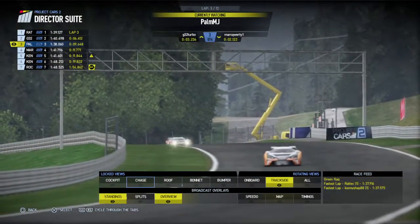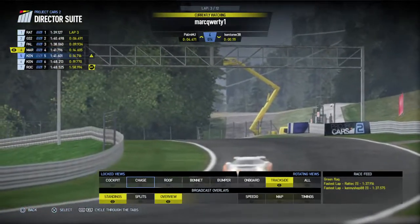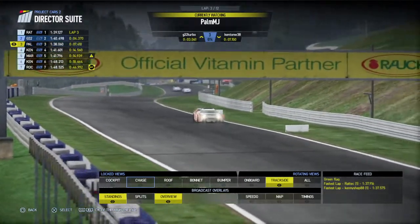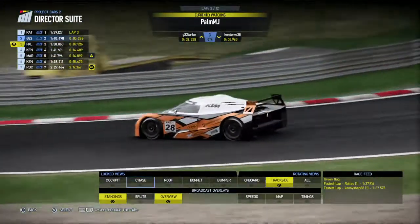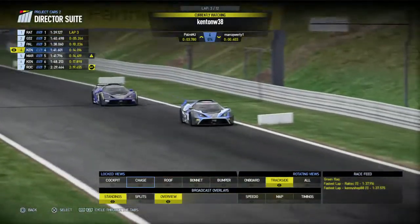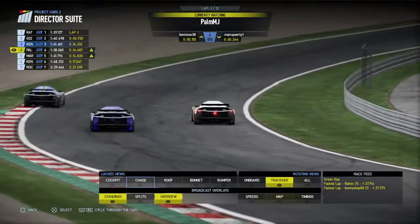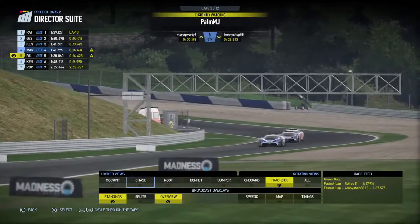Palm is up into third. So is that a spin there from both Marquardt and Kento? They do look like they're going quite slow there. So Palm has managed to get himself back up into third after a spin on that first lap. Good job from him. Full send around that corner, but he loses it too. So are Kento and Marquardt going to catch him again? It looks like they will. Kento says thank you very much and takes that third place back. Marquardt also.